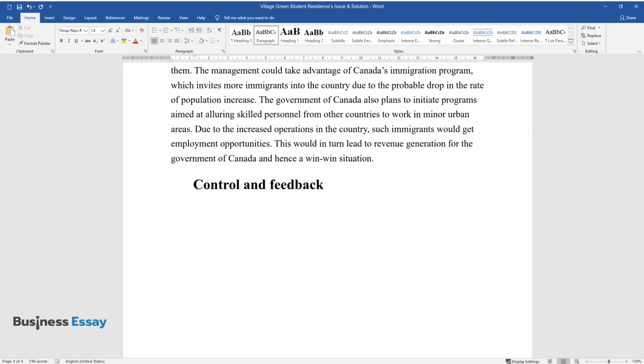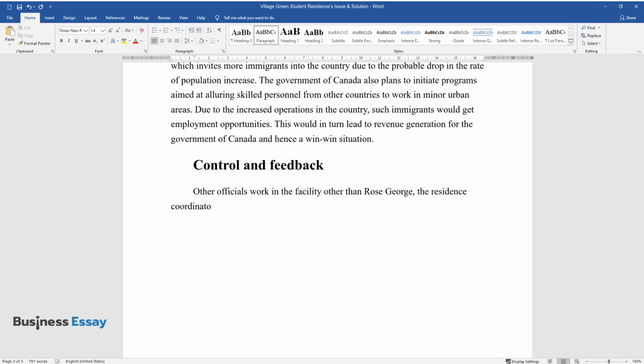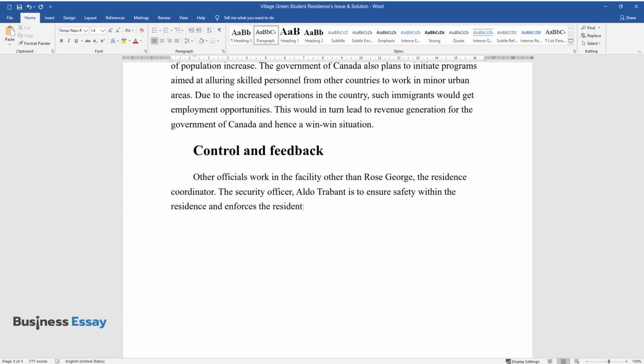Control and feedback. Other officials work in the facility other than Rose George, the residence coordinator. The security officer, Aldo Trabant, is to ensure safety within the residence and enforces the residence code of conduct within the facility.